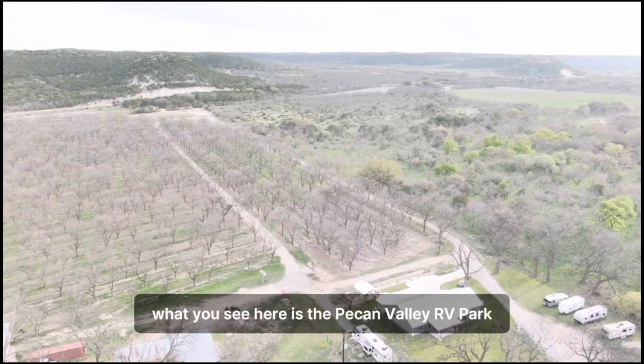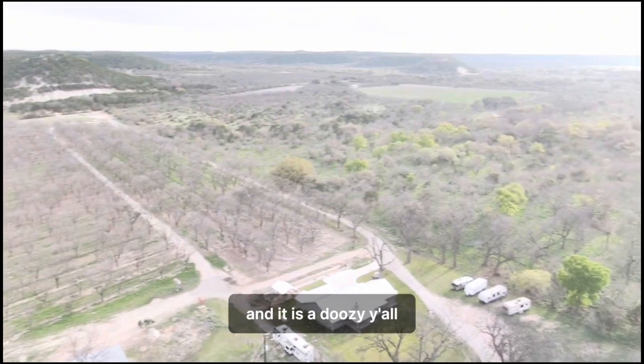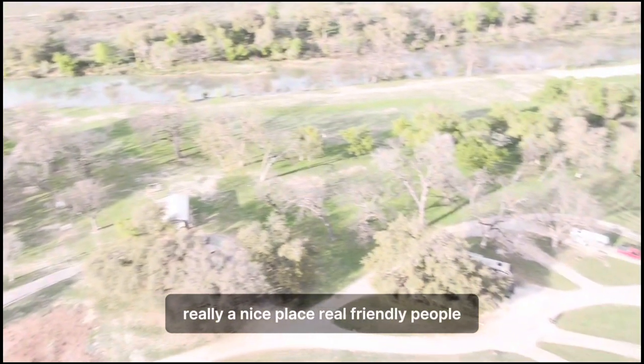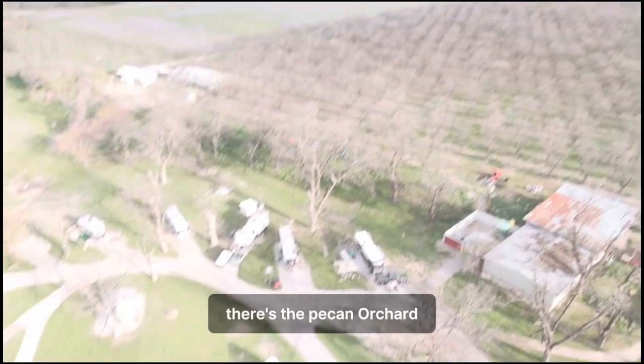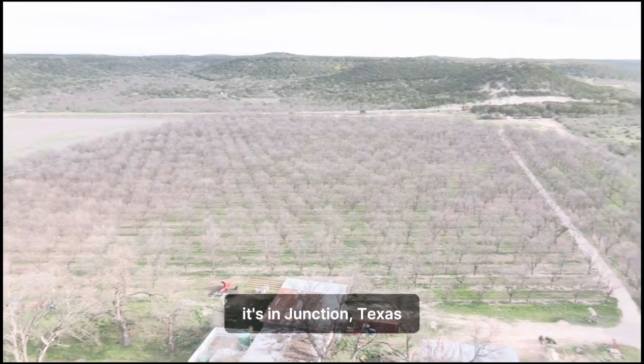What you see here is the Pecan Valley RV Park, and it is a doozy, y'all. Really a nice place, real friendly people. I'm gonna give you an aerial view here. There's the pecan orchard. It's in Junction, Texas.